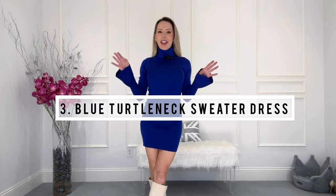Okay, let's move on to dress number 3. Dress number 3 is another Lovers and Friends turtleneck sweater dress. I promise they're not all turtleneck. I promise they're not all Lovers and Friends. I just did a whole Revolve haul, and that's what a lot of them tended to be because it was just the style I was liking.